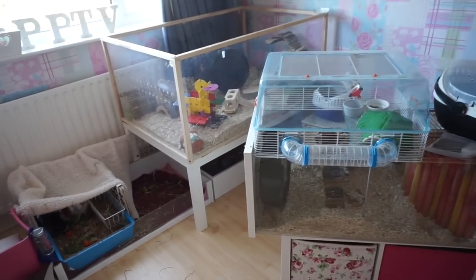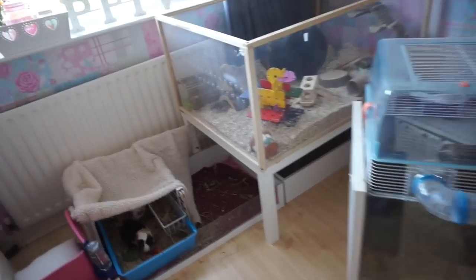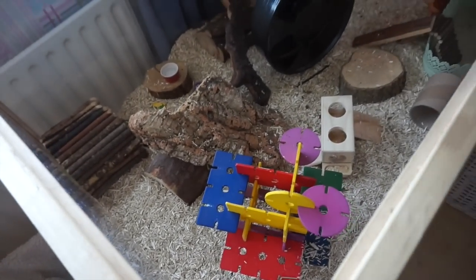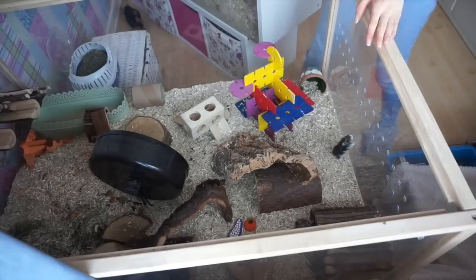I've got the carriers ready and I'm just going to go. Pingu has actually woken up by himself, so I'm going to go put him in the carrier first.